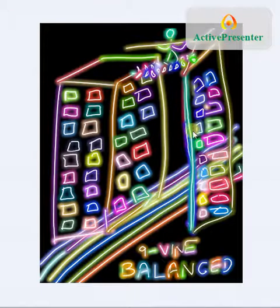9. Vine. So imagine that there are two tall skyscrapers and a vine, V-I-N-E, a green creeper is tied from one tower to the other tower, and you cross by doing a balancing act on this vine. So that leads you to the 9th quality, balanced. A student should be balanced.